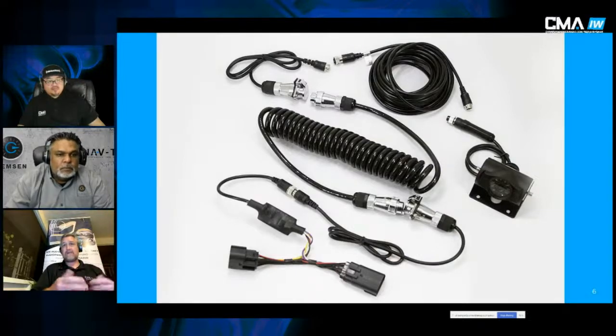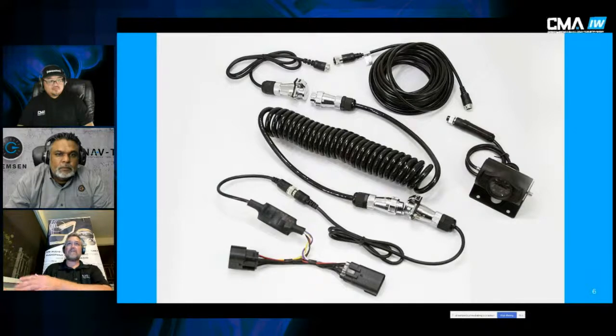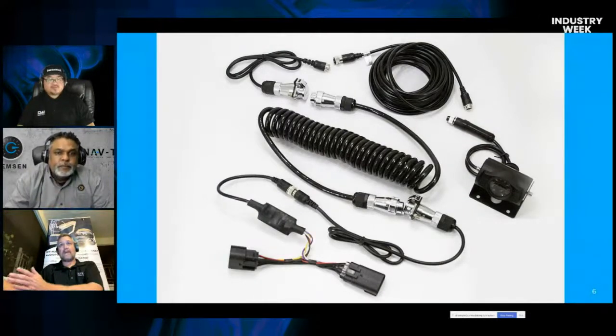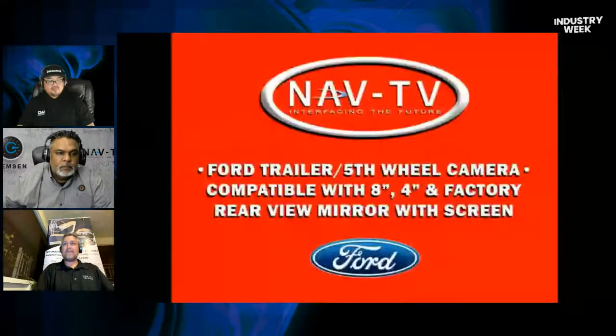There's a T-harness, and all you do is unplug the factory T-harness at the back of the vehicle and plug this in. Now, when your trailer is not connected, your OEM system works exactly like factory. The second you plug this thing in, it's video sensed. So the video now switches while in reverse from the factory rear view camera to the trailer rear view camera. And the video is actually, I believe, my wife's truck. So, Dave, if you want to cue up the trailer camera video.